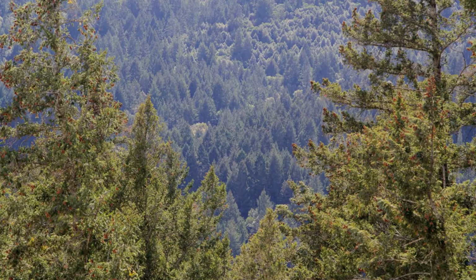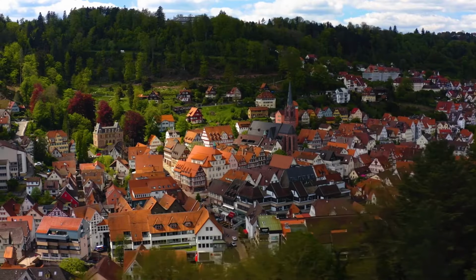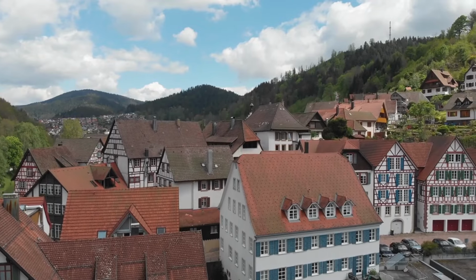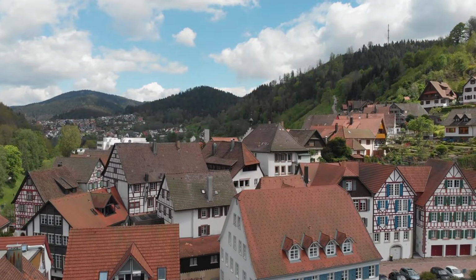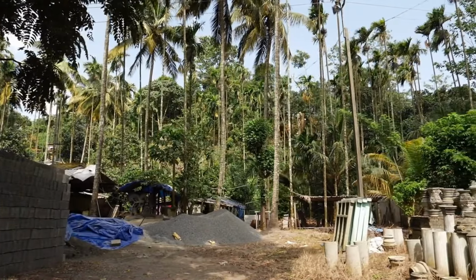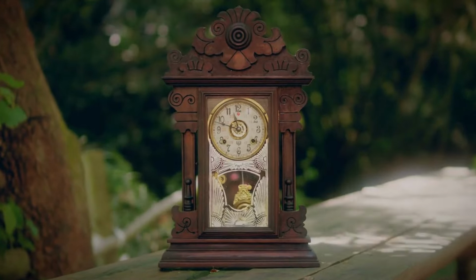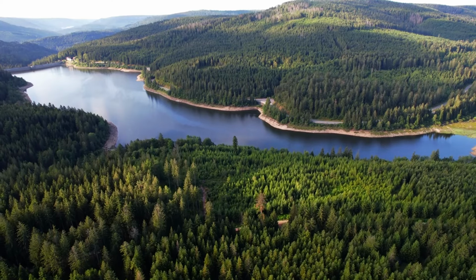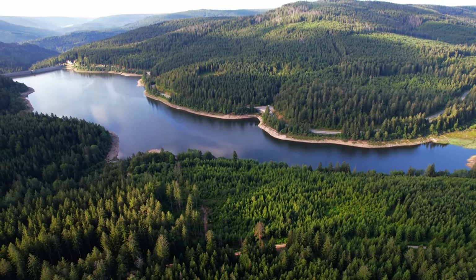Imagine dense woodlands that seem to stretch forever, quaint villages that look like they're straight out of a fairy tale, and the captivating history of the world-famous cuckoo clock. From the mysterious and magical woods to the charming local culture, and of course the story behind those charming, chirping timepieces, we've got it all covered. So buckle up and get ready for an unforgettable journey through the Black Forest.